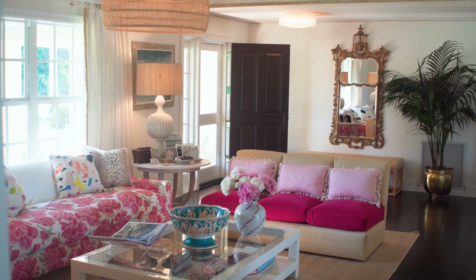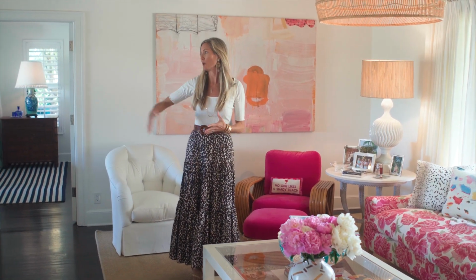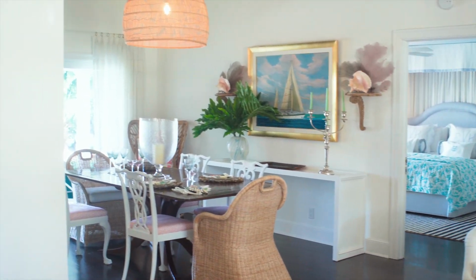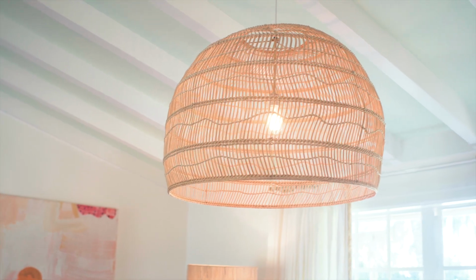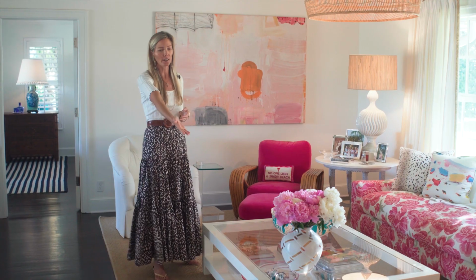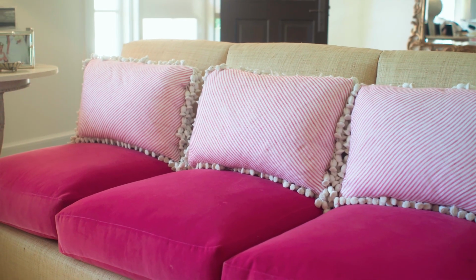We'll move right into the living room. We love this space because it's very open to the dining room and the foyer, as well as it had existing these great vaulted ceilings. So even though it's a little bit of a smaller home, because of the volume and the ceilings, it feels like it is bigger. This style here is a Billy Baldwin iconic slipper chair, but made into a love seat.